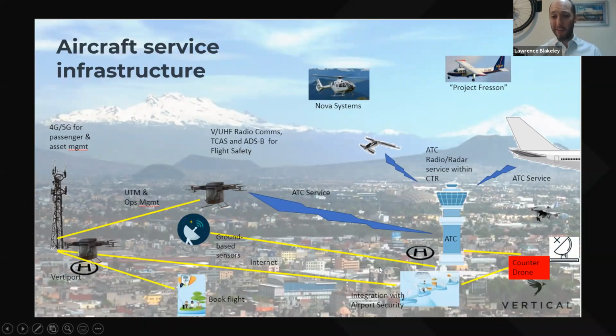So moving to the right, integration to airport security. In theory, we should have a lot more people being able to travel via air transport now. How are the airport security systems going to enable that? And anyone passing through an airport knows it's not a very fast activity. So we need to enable something to enable this additional throughput in vehicles, in passengers, sorry.